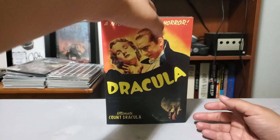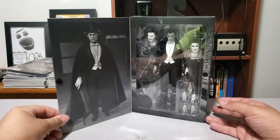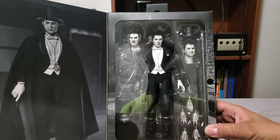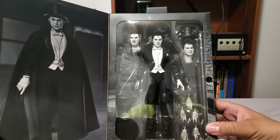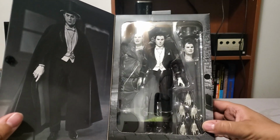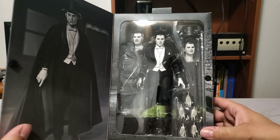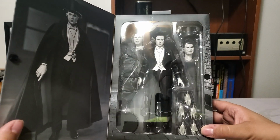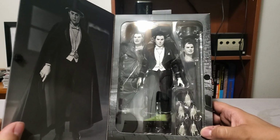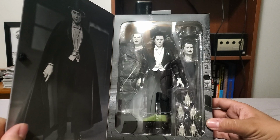The black and white one is called the Carfax Abbey one, I guess, and he's wearing more of a tuxedo kind of outfit. But it's the one that came in black and white, so it's the one I got. I prefer to have these all in black and white to go with that original Universal Monster look, so it doesn't bother me too much. I do hope we get the more classic Dracula in black and white form. If we don't, I'm cool with this one, but it'd be nice to have it.